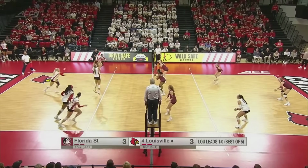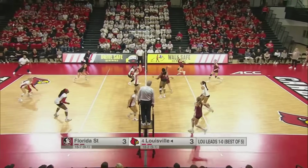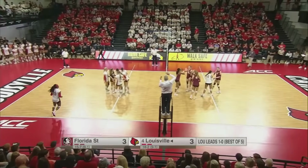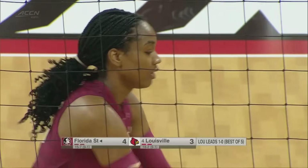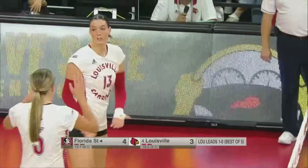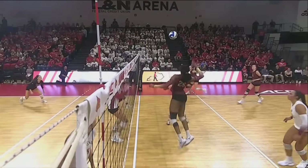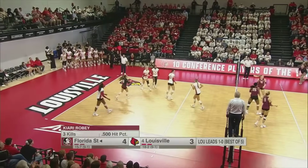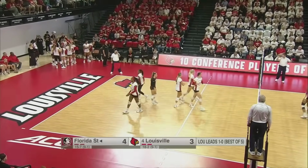Cressy's blocked, Koenig and Roby involved. There's Roby in the middle, off of Louisville's middle blocker, Cressy. And Kiari Roby scores to give Florida State the advantage once again. Roby does such a fantastic job in transition of shortening her approach when she needs to and being up just from the location she's in. You see the push there when she's away from the setter. Point goes back to Louisville, though, on the service error.